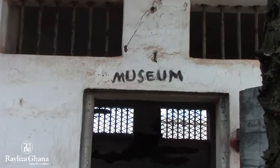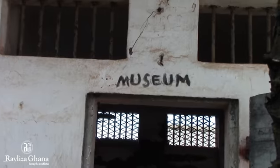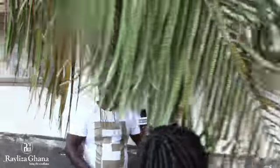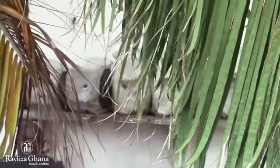So this is the spine of a blue whale. This is the tail. It was killed by the Danes. One time when they were coming, this whale tried to capsize the ship around where the lighthouse is. So they killed it and preserved the remains here.